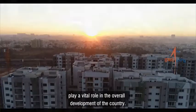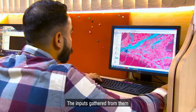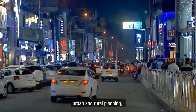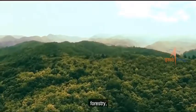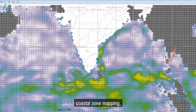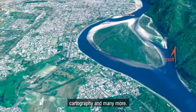play a vital role in the overall development of the country. The inputs gathered from them aid in a variety of tasks like weather monitoring, urban and rural planning, agriculture, forestry, watershed development, natural resource mapping, coastal zone mapping, oceanography, cartography, and many more.